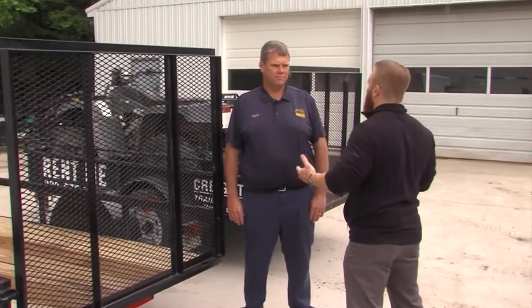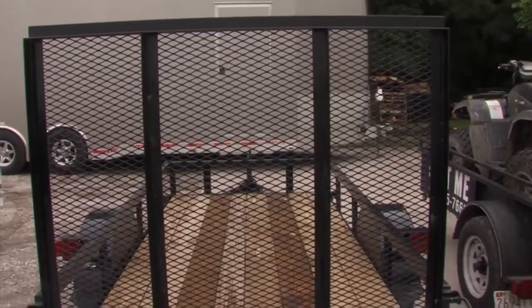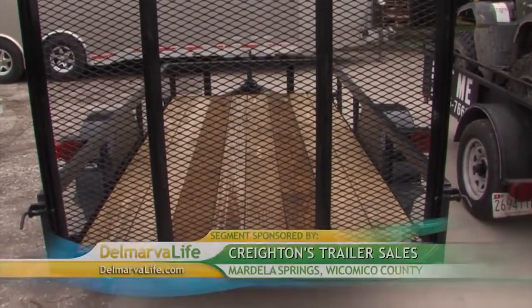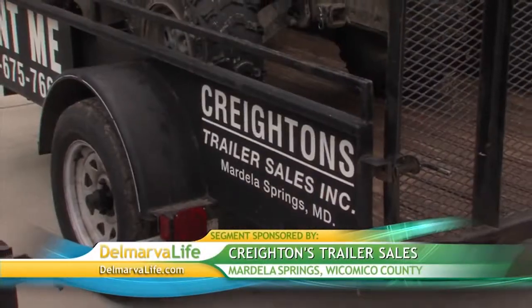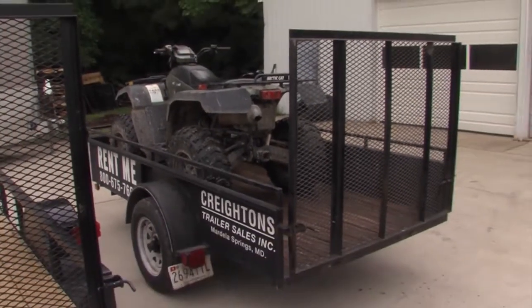What if I want to bring my quad out? What if I'm going to the mountains? Right. Well, if you're going to the mountains and want to purchase a trailer, we have an open trailer that would be perfect to haul your quad to the mountains. But most people just want to go for the weekend and don't really need to own a trailer. We also offer rental trailers that you can rent for the weekend and go have some fun and bring it back on Monday.